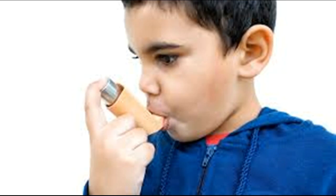Common triggers of asthma attacks include exposure to an allergen, like grass, dust, pollen, etc., irritants in the air, such as smoke or strong smells, illnesses, like the flu, stress, extreme weather conditions, such as extreme heat, or physical exertion and exercise.